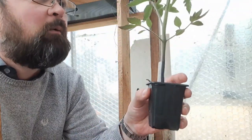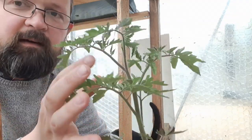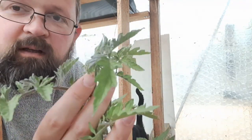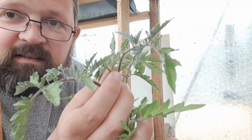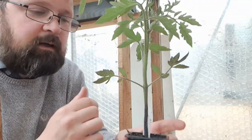So this one is now all prepped. You can see going all the way up, I've already removed the suckers here, and then at the very top, if I can pick that up on the camera, that section just there where my thumb is, that's the main point of growth, and that's the only one that I want.